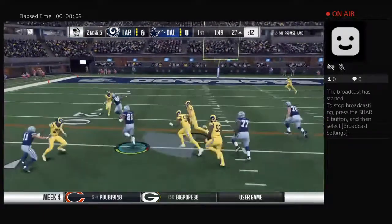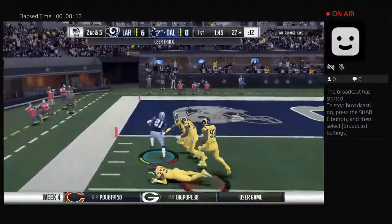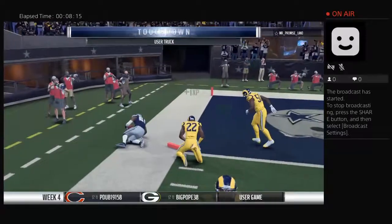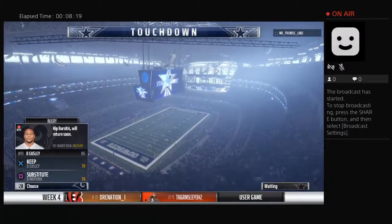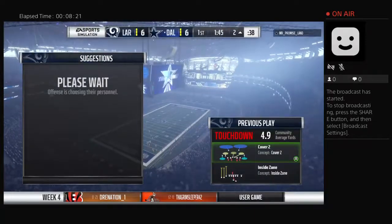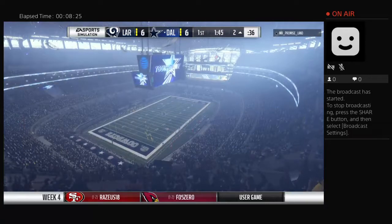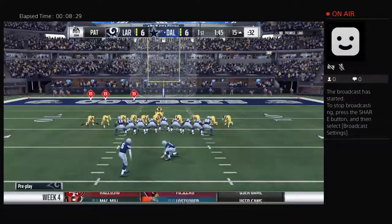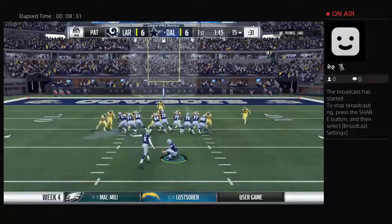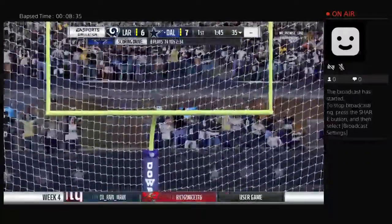Again, it's Elliott. And he is into the end zone for a Cowboy touchdown. Ezekiel Elliott, his 4th touchdown on the year. And the Cowboys are now just an extra point away from moving out in front. Dan Bailey now for the extra point. And it's up and good.